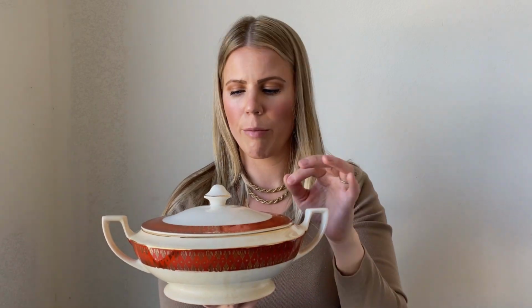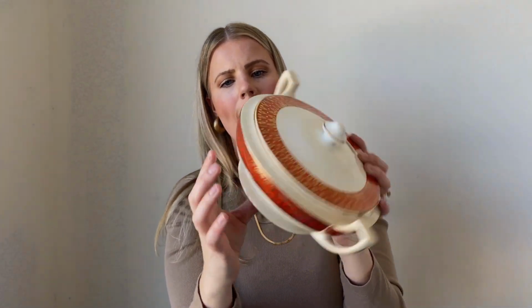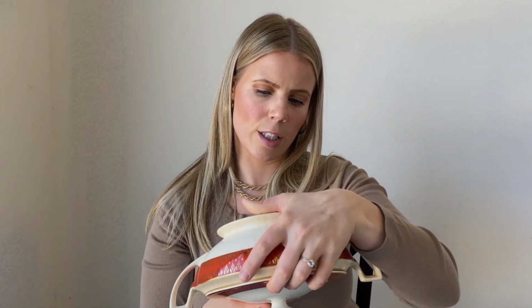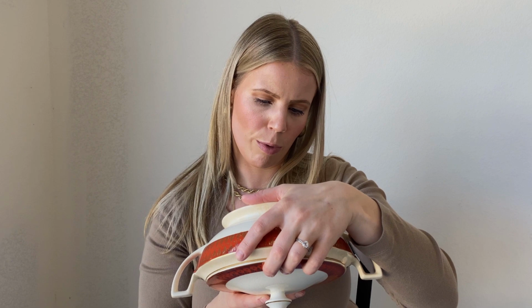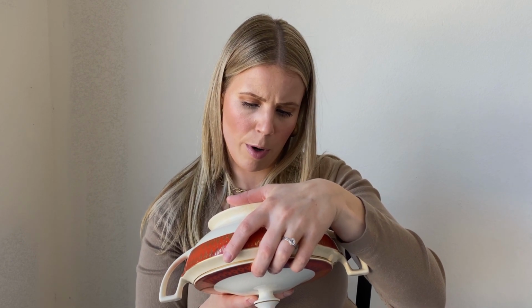What's sad is the thrift store had put tape over it to keep the lid on the bottom, and it ripped up a little bit of the gold leafing, but it's still really pretty. It has that crackling in the glass. And it says it's the Crown China National Brotherhood Operative Potters from Minerva, Ohio.